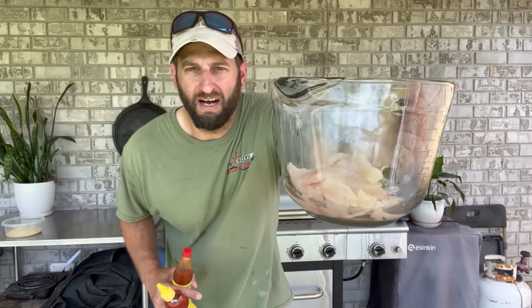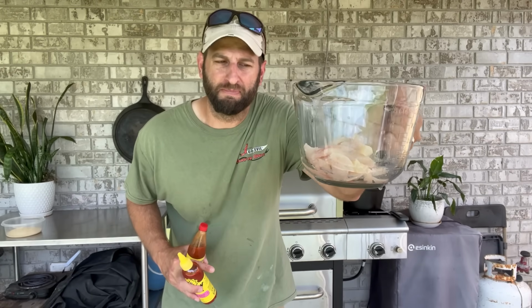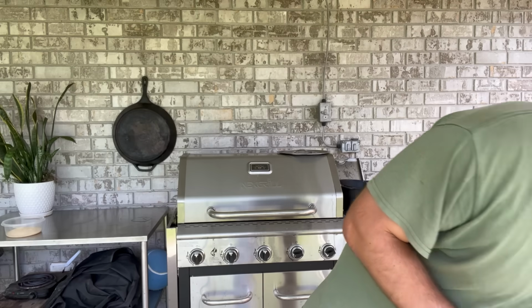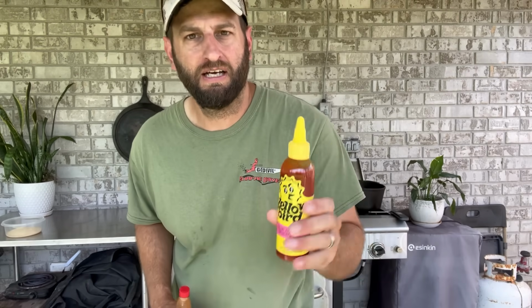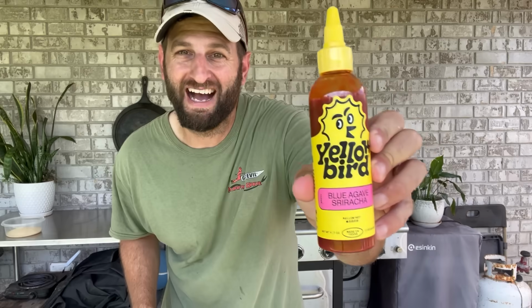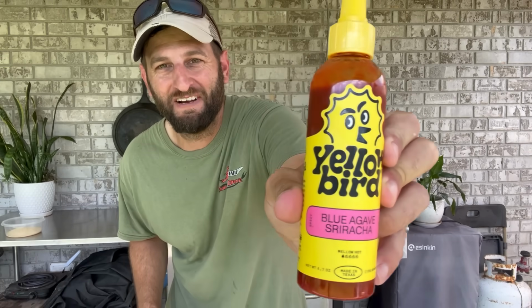All right, y'all, filleted out some of those bluegills, some of the big ones. Just went ahead and filleted them out all the way. And we got a new hot sauce to test. This is called Yellowbird Blue Agave Sriracha. Look how fancy that is.